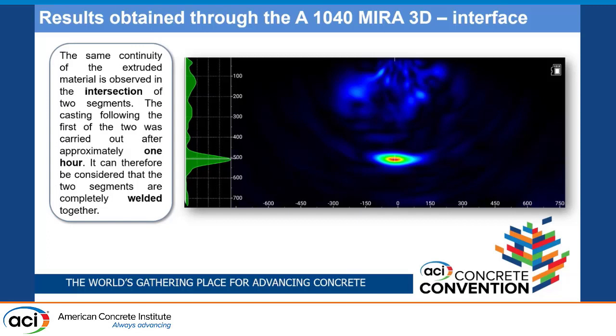Why did we want to use a tomographic survey? In order to look at the quality and the presence of defects or voids inside the tunnels. In particular, this is a scan of the interface between two adjacent segments, and we have seen that, qualitatively, defects are not present here.